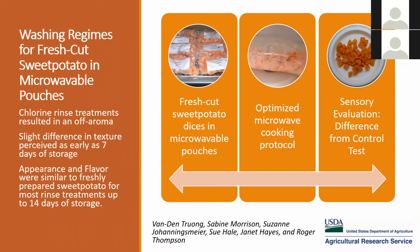And so one of the interesting projects we worked on was actually to try to develop a fresh cut sweet potato dice in microwavable pouches. And so for those of you that aren't familiar, we have here, most households have a microwave oven, household sized microwave oven, looks like a box, and it's using electromagnetic energy to heat the food rather than the traditional heat sources. And it's very rapid. So it's a very rapid cooking process. So we developed these fresh cut sweet potato dices, packaged them in a microwavable pouch, optimized the microwave cooking protocol to give us a product that looked very similar to possibly a boiled sweet potato product here in the US.